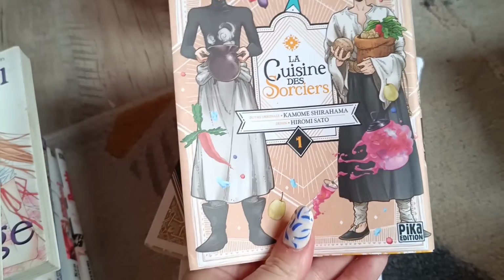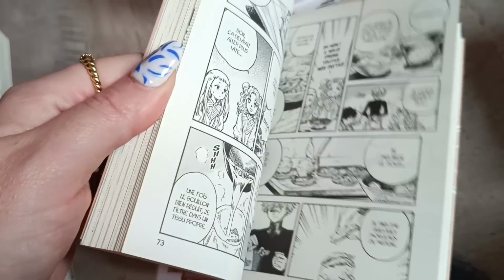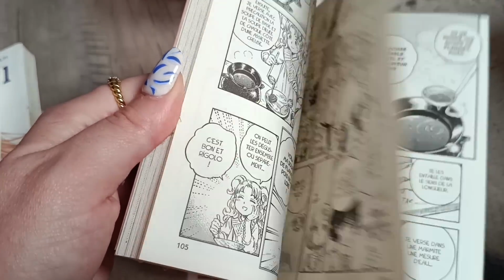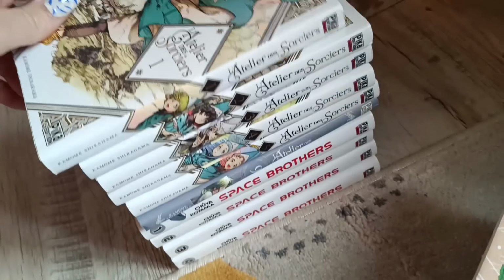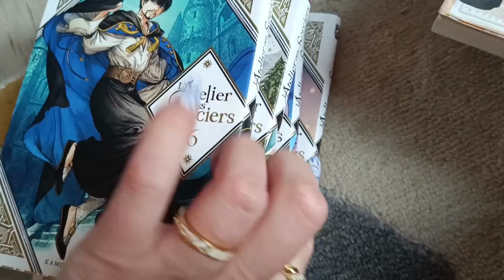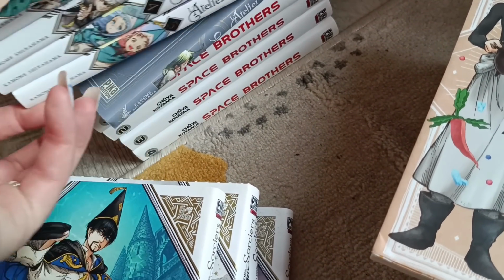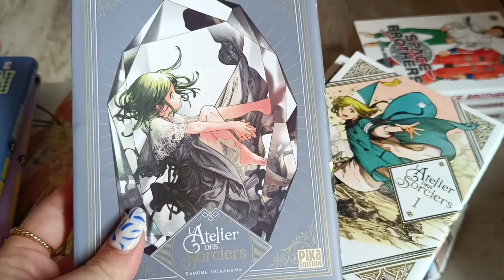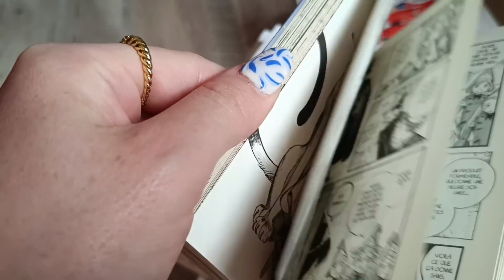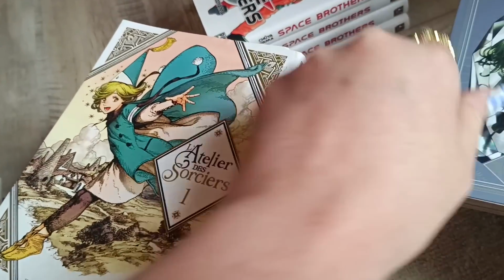I even bought this one, La Cuisine des Sorciers, like a cooking book, a spin-off, let's say, about magical cooking. It wasn't that interesting, but I thought my daughter might enjoy it. But so number 1, 2, 3, 4, 5, 6, 7, 8, and 9 is under there. That's why number 9 isn't there, because it's a special edition. Why did I get number 9 in special edition? I think it was just the only one available in the shop, or there were extras with it. Yeah, there's a little calendar and stuff I thought my daughter might enjoy. So number 9 is a special edition.